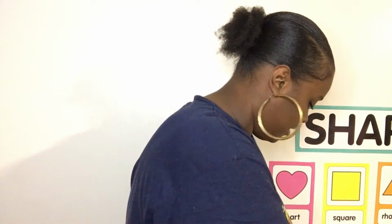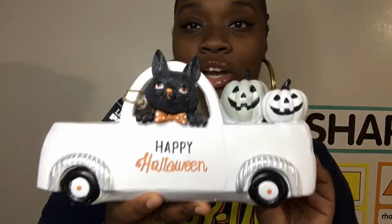But a lot of Halloween stuff was on clearance. You see me looking over here? This is where my stuff at. I got this at Big Lots. Look how cute this is, y'all. I think it's a cat. Yeah, it's a cat. The little pumpkins, and it light up.